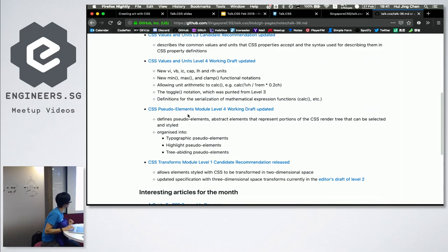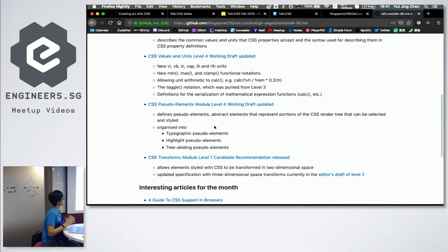Pseudo elements module is also up to level 4. Later I'll be talking a bit about pseudo elements, only before and after, which are more common, but there are others. They are like typographic ones, such as initial letter, highlight pseudo elements, and tree abiding pseudo elements. So basically, they are going to introduce a few more pseudo elements that you can play around with. I don't think that many browsers have this yet, but it's good to know what's coming.